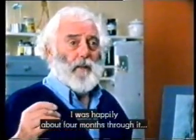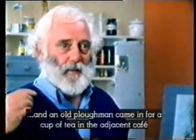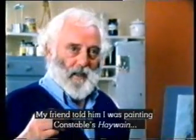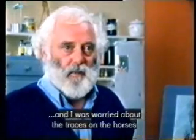I was happily about 4 months through it, and an old ploughman came in for a cup of tea in the adjacent cafe. And my friend told him I was painting Constable's Haywain, and I was worried about the traces on the horses, which I didn't know a lot about.